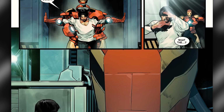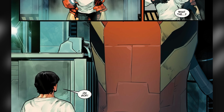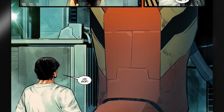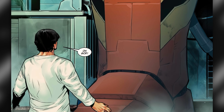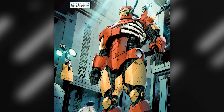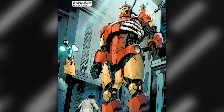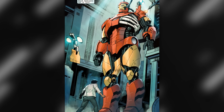He then makes his way into Stark Unlimited, ejects himself from his armor, saying, what the, oh god, as he sees a giant armored foot, saying to himself, as my eyes adjusted, I knew instantly that my worst fear was true. The days of killing machines bearing my name were back. Oh no. The dawn of Stark Sentinels was at hand, as he looks at a giant Stark Sentinel that is basically just a giant version of his armor.